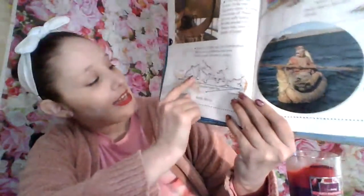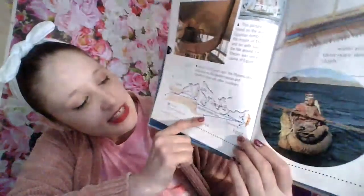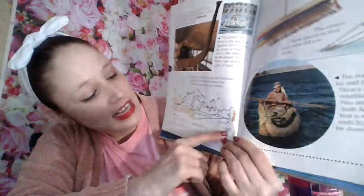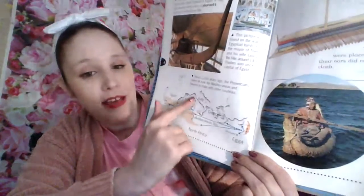About 3,000 years ago, the Phoenicians sailed all over the Mediterranean and beyond to trade with other countries. So they were at Spain and Italy and Greece. There's the Mediterranean Sea, Egypt, even North Africa. So all these routes, they would sail their ships to trade. Ships were very important. They did a lot.